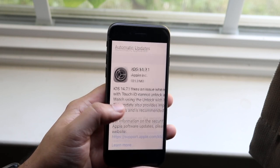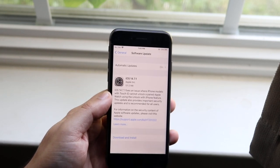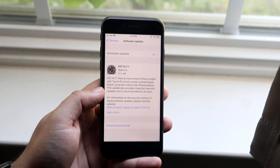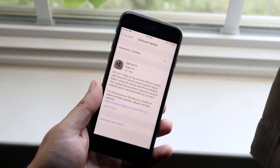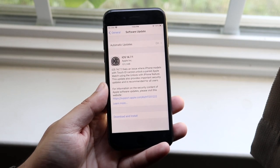And you can even see from this release document that it wasn't a super crazy update with massive amounts of fixes and all that stuff. It really only fixed one thing, maybe two things tops. And that essentially was the Apple Watch problem for Face ID iPhones. Now, the iPhone 8 is not supported with Face ID, so it's not really relevant here. And I'm not too sure if you can unlock the Touch ID with your Apple Watch. I don't think that really works.